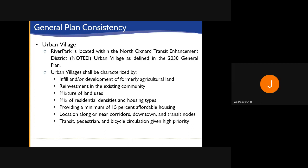Looking at the project's consistency with the general plan, River Park is located within the North Oxnard Transit Enhancement District, or noted urban village as defined in the 2030 general plan. Urban villages are mixed-use areas designed to encourage persons to live near their place of employment and/or support services. The integration of complementary land uses is intended to promote a pedestrian orientation to reduce trips and vehicle miles traveled and reduce greenhouse gas emissions.